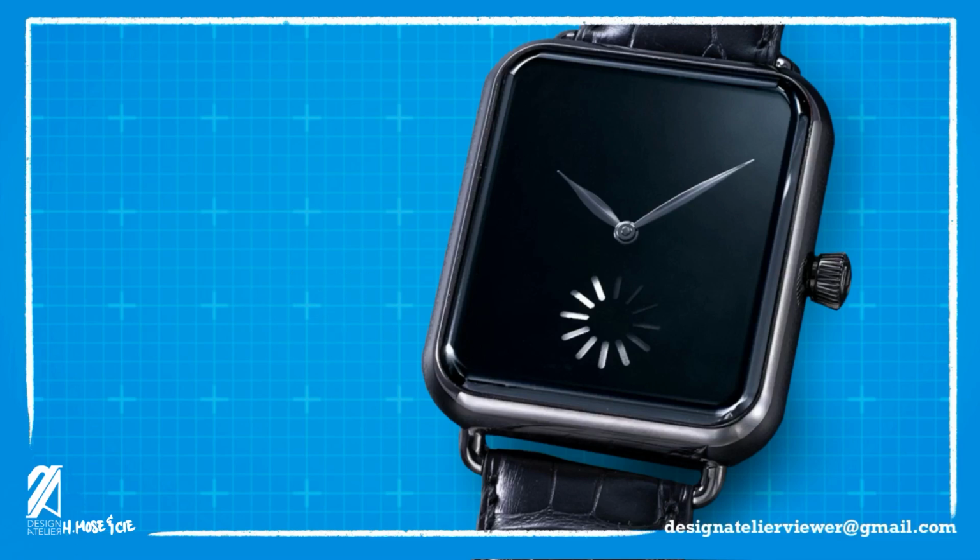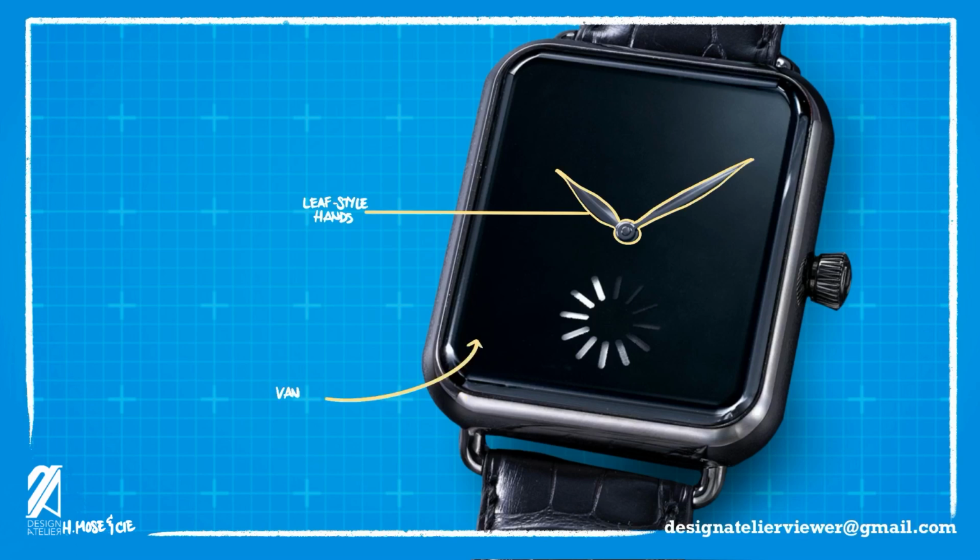The Swiss Alp dial is where Moser's manufacturing strong arm flexes its muscle. We have the delicately crafted hands that are hand finished and very Moser-like in shape with their leaf profile. These hands are beautifully levitating over the Vantablack dial that literally is void of any shine or glimmer of light. Vantablack is the most light absorbent artificially created material in the world.